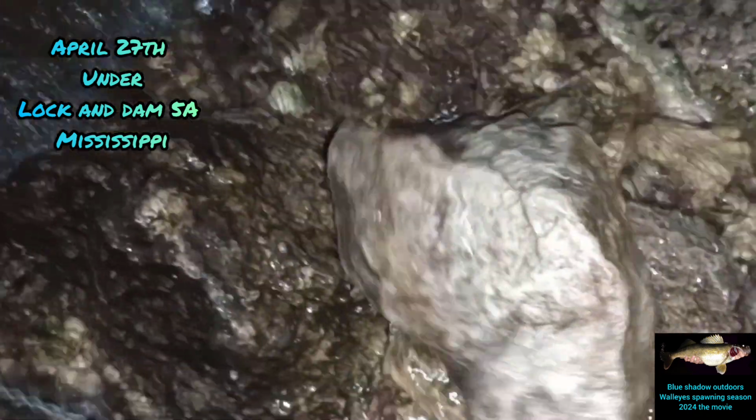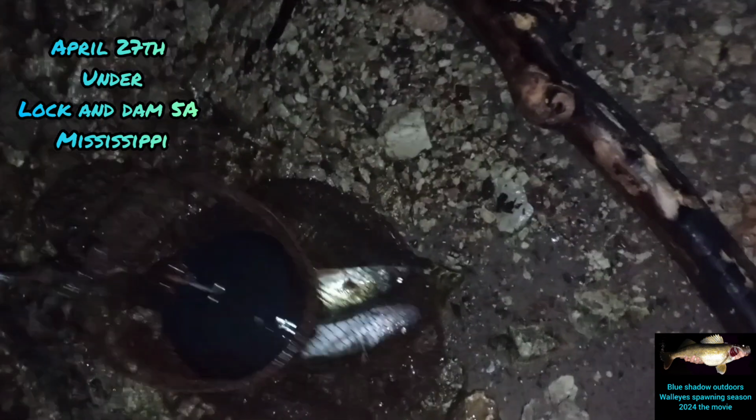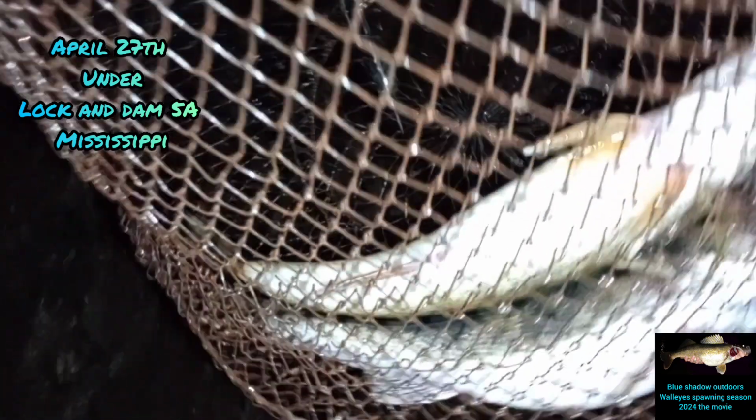Well, that's it for us. It is 11 o'clock. It seems like all the good ones are biting during the day instead of night. So pick some pretty nice dark cloudy days and fish during the day, I guess.